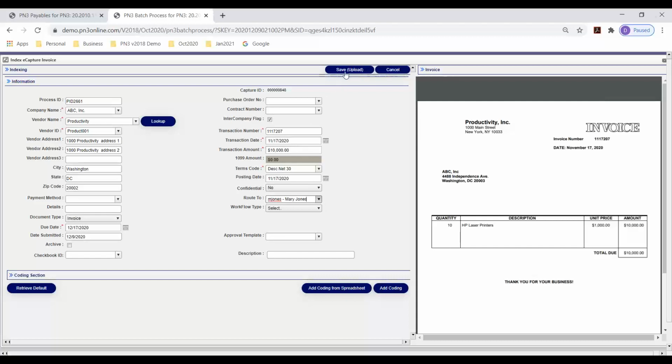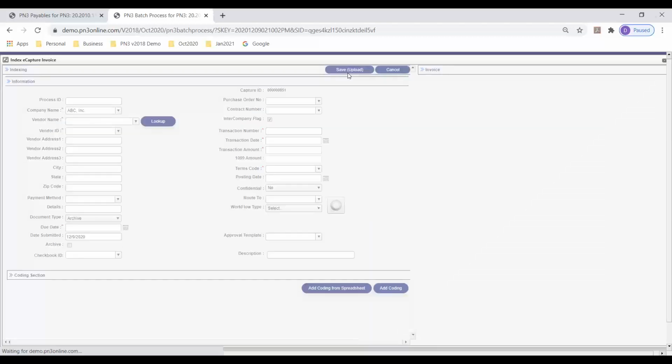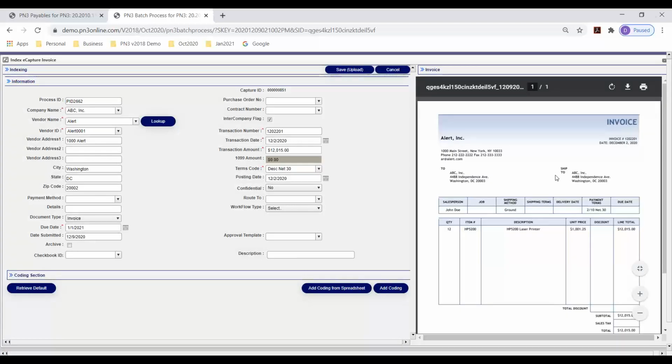So when I hit save and upload, off this invoice goes, and it presents the next invoice. So the invoices that have come in via email are simply queued up so that you can take action on each invoice. In addition to routing to a user, I could have said, I'm going to use maybe my department workflow or specify up front who I want it to go to.